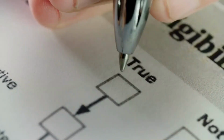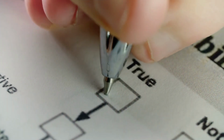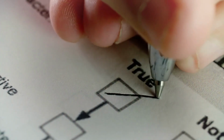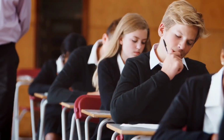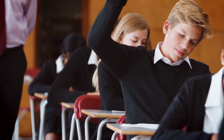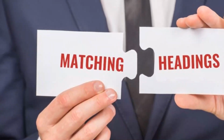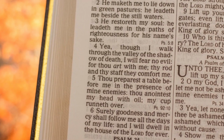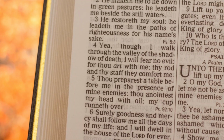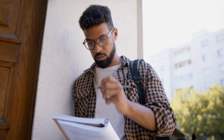Next, we have the true/false/not given challenges. The trick here is to distinguish between false and not given statements. Remember, false means the passage contradicts the statement, while not given means the passage doesn't provide information to verify the statement. Lastly, let's talk about matching headings or features. Here, you'll need to match headings or features to paragraphs based on the main idea of each paragraph. Pay close attention to synonyms and paraphrasing, as they can be very helpful.